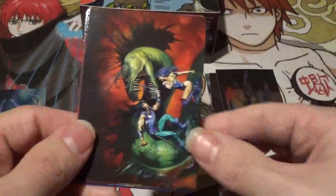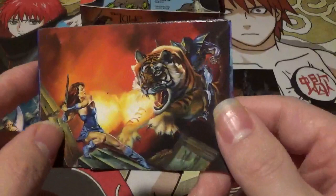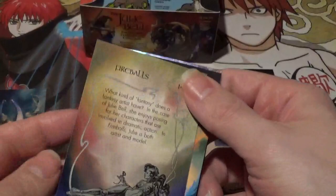We got the Sabertooth Snake. Sounds like a sci-fi movie, Sabertooth Snake. Honestly, surprised they haven't made that yet. And we just gave him an idea. There you go, sci-fi, Sabertooth Snake. The Fireball. Love that image. Looking again.